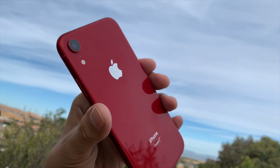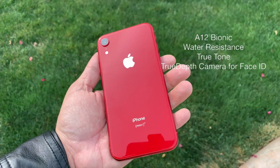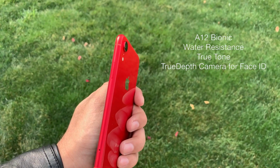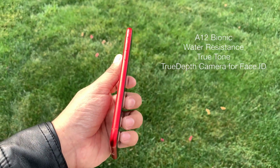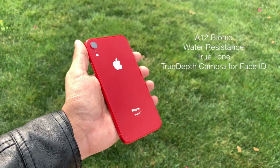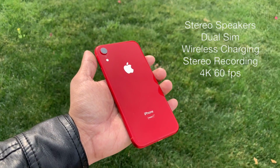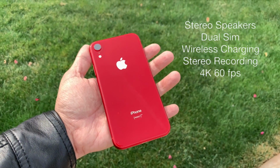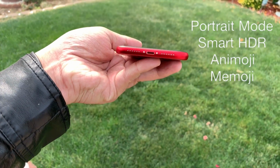Now, a lot of people say that the iPhone XR is a downgrade from the iPhone XS lineup, but actually you're getting a lot of the same features. Both the iPhone XS models and the iPhone XR have the fast A12 Bionic processor, currently one of the fastest out there. Water resistance up to 1 meter of depth for 30 minutes, 2 meters for iPhone XS models, True Tone display, TrueDepth camera system for Face ID, stereo speakers, dual SIM, wireless charging, stereo recording, 4K video recording up to 60 frames per second, portrait mode and smart HDR, Animoji and Memoji.